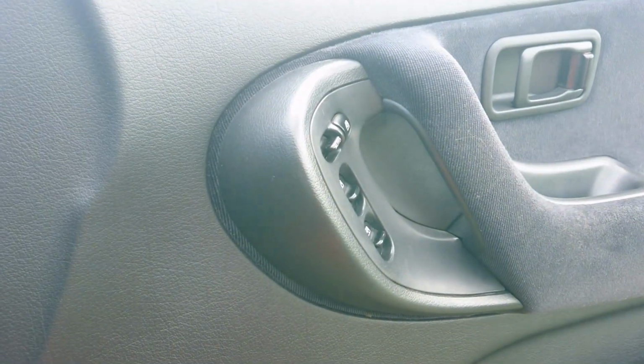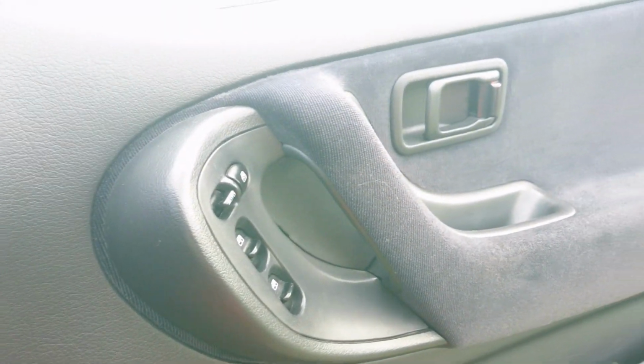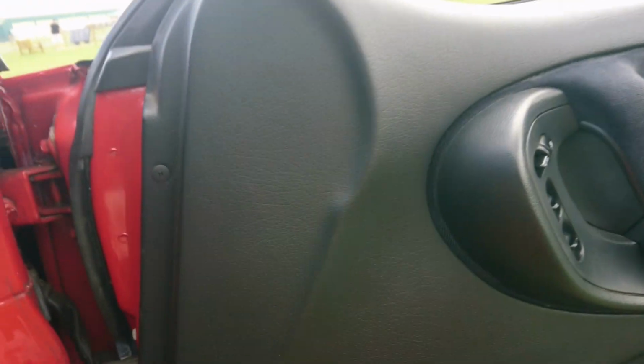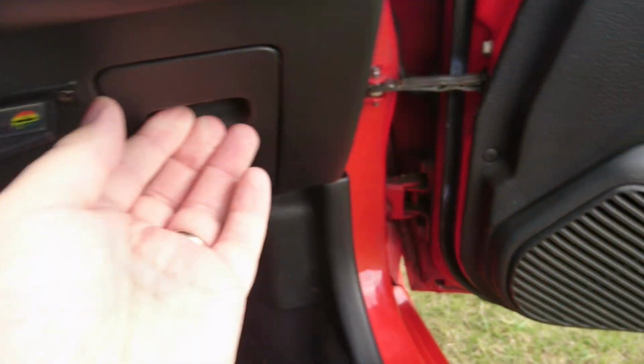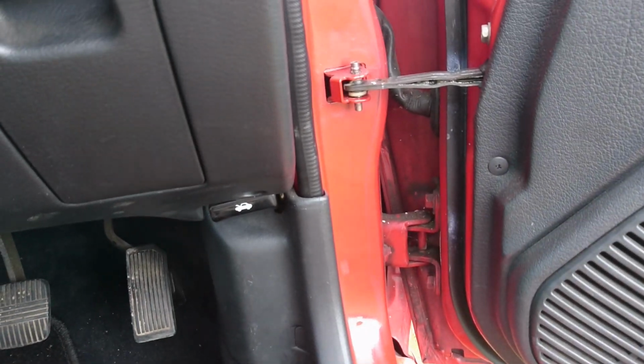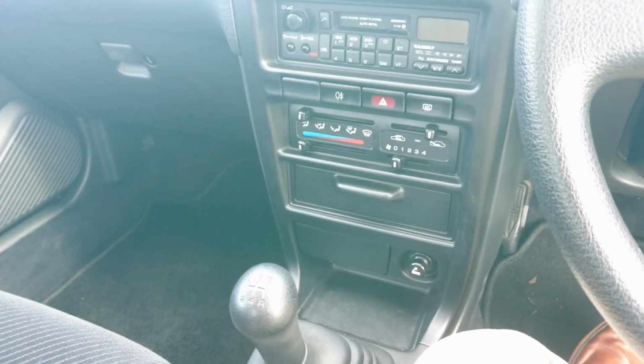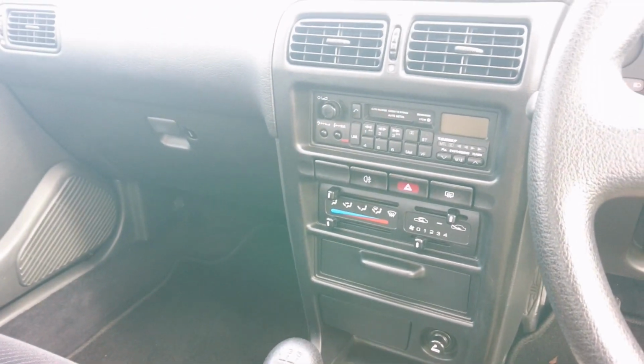Auto button here for the driver's window. Again, same sort of fabric. The later cars have a different fabric in them. There is a little thing there, that's probably the fuse box, and that's the bonnet release just down there. Again, like on a P10 Primera, you can pull for the boot and push for the fuel flap. 5-speed manual in this one, Amber's is actually an auto, so it's a very good comparison between the two earlier and later cars.